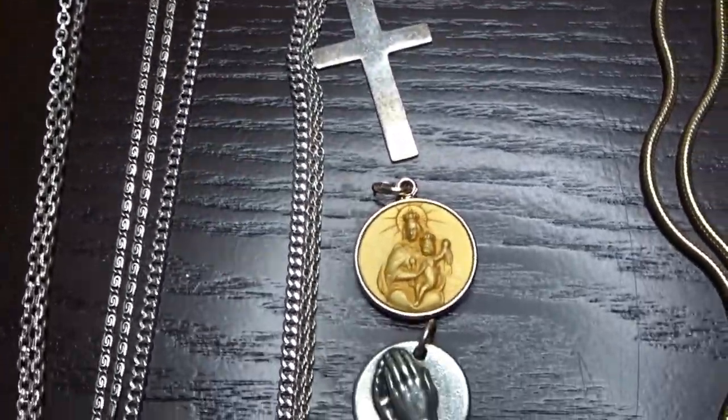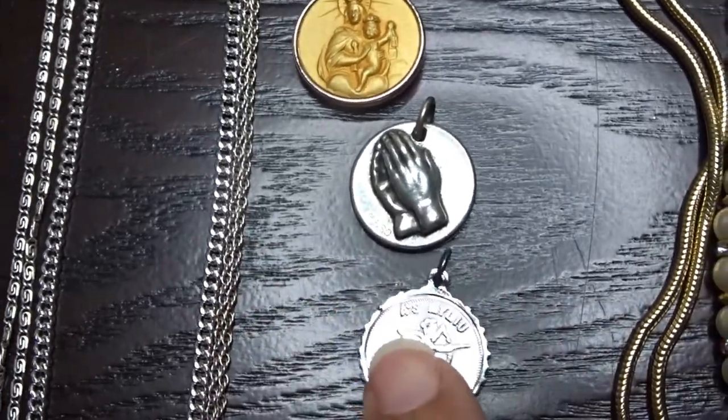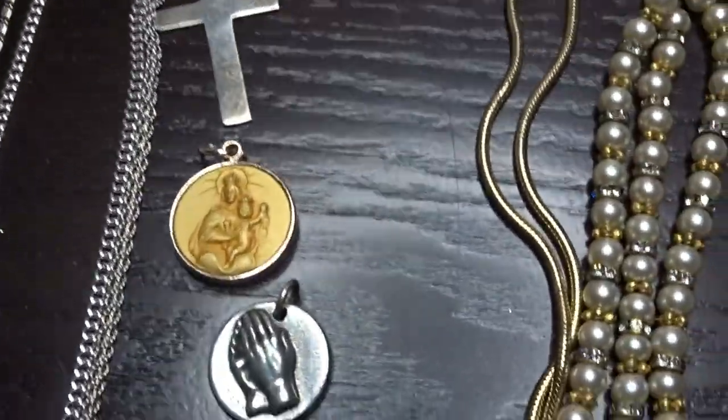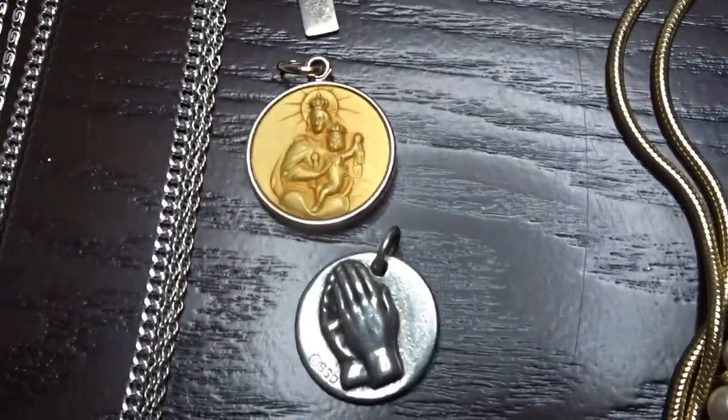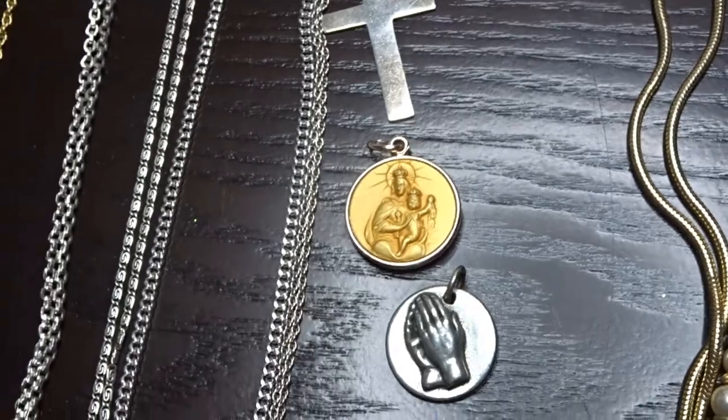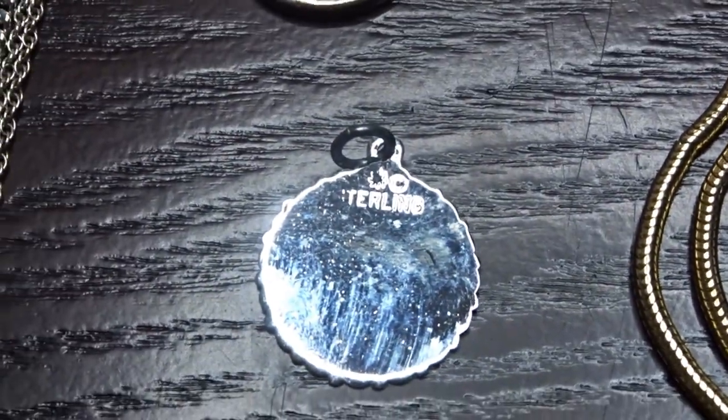A lot of religious items I got out of the jewelry jars. A good amount of it was sterling. Some of it I still have to test. This one here is definitely sterling. It is marked sterling.